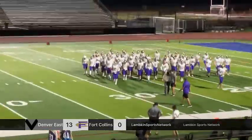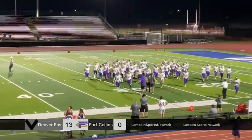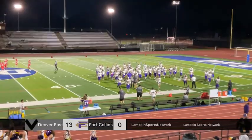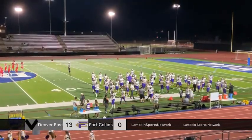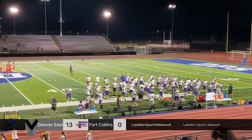We got a minute to go before we get rolling again. It should be Denver East ball. Lambkin's got the ball to start the game, so I'm just going to make the assumption that we're kicking off.